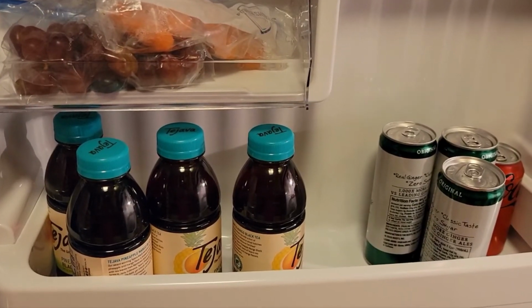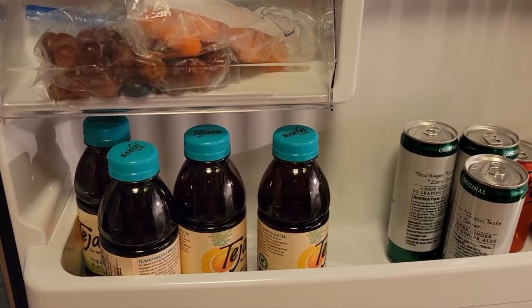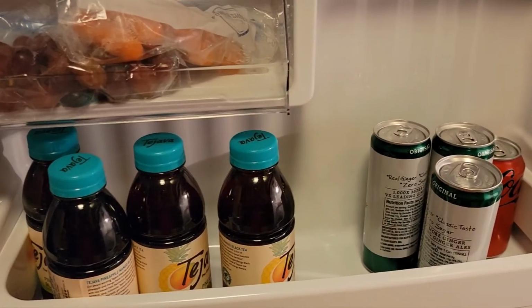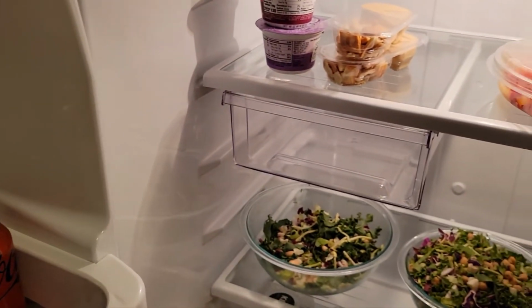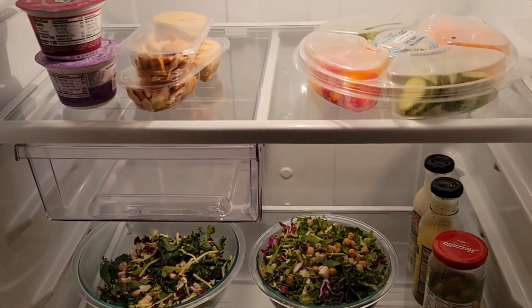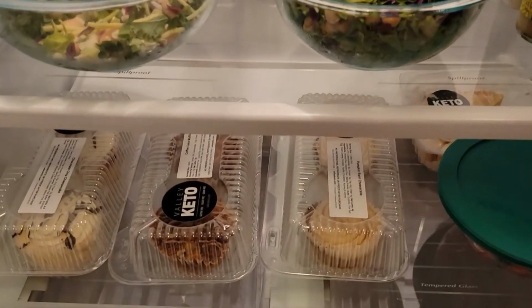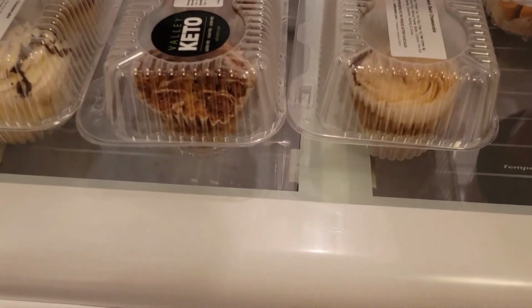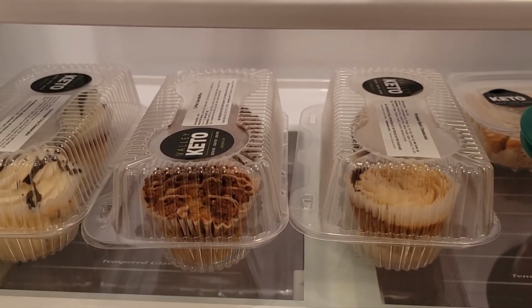Voila. And these are the drinks and food that they bought for us. These are leftovers from the baby shower. And these are healthy foods, so I can eat these with no guilt. And those are sugar-free food too. Yum, yum.